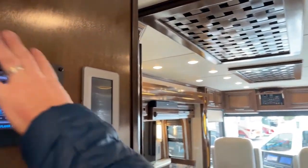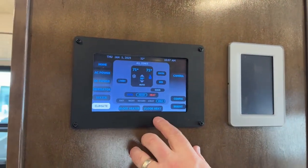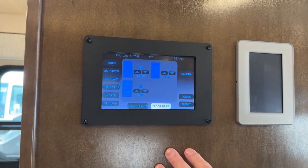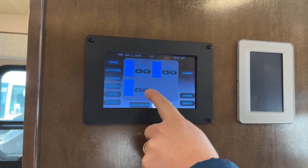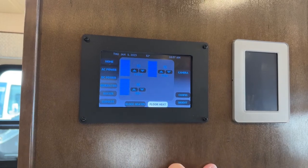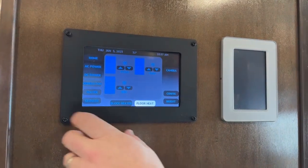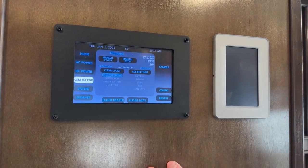Right up in here is your control. They actually call this the Silverleaf. And you can go through, and this is where you turn on your floor heat. You can adjust it based on what part of the coach you're in to how hot or cold you want that floor. Especially in winter months, it's nice to have it on. You can also turn on your generator from inside.